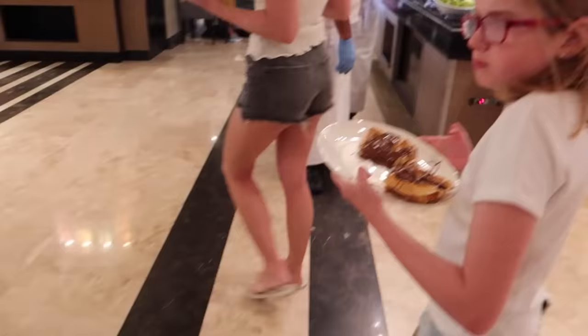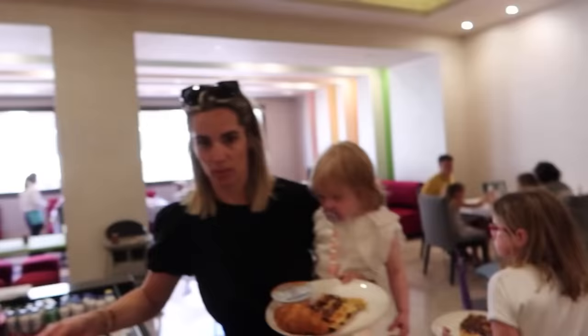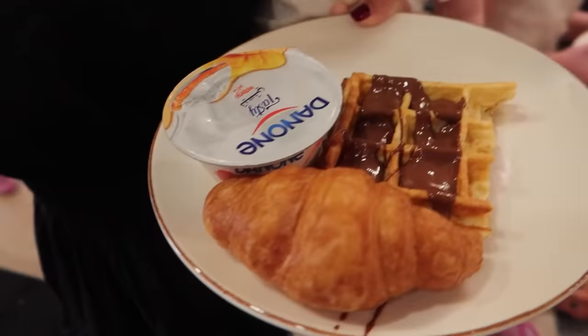Chocolate. Right, Sophie, what did you get? Oh, chocolate waffles. What did you get? Second. Nice. And what did Maddie get? Well, Maddie's sharing with me my waffle, my croissant, and she's got a yogurt, and I'm going to get some fruit. Nice. A bit of a mixture.